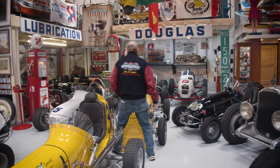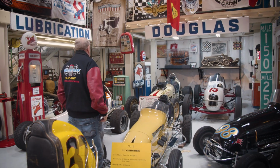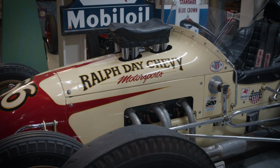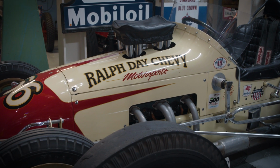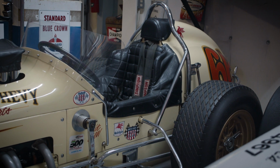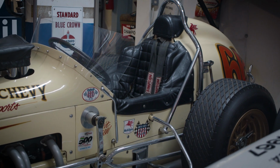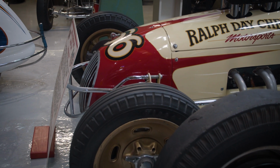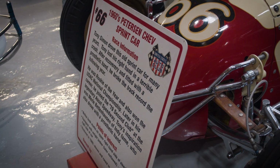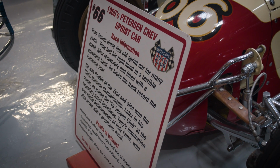The '66 car is Tony Simon's car, who flipped the car, I'm not sure what year, probably in the '60s maybe, and lost his right hand and came back the next year in the same car after they put it back together, and with a prosthesis. And the hook marks are still in the steering wheel.